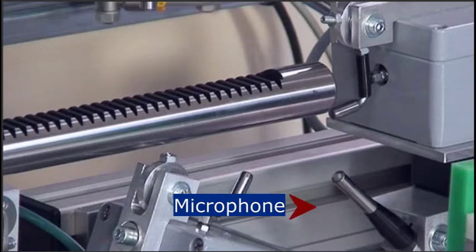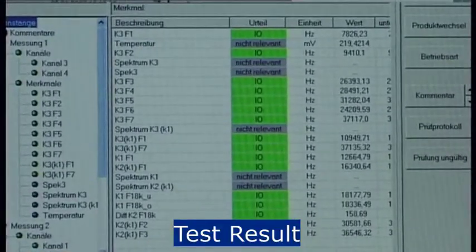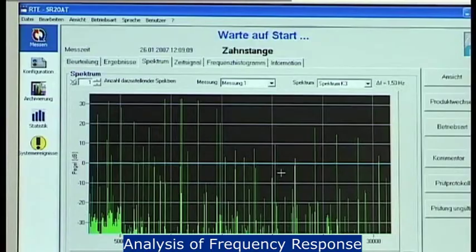It's then evaluated and classified by the SR20AT testing system, and the result displayed. Additional detailed information and statistical data can also be accessed.